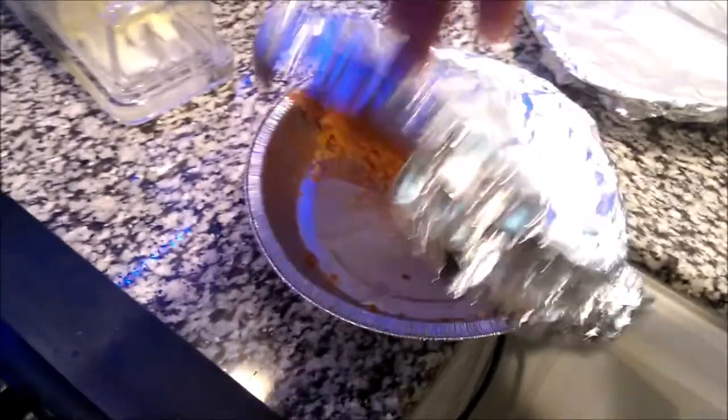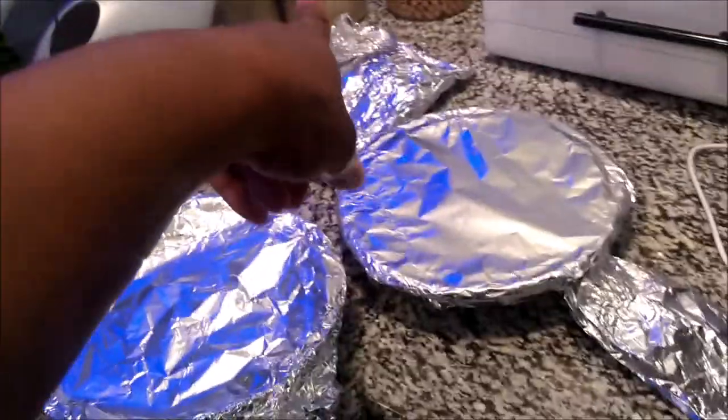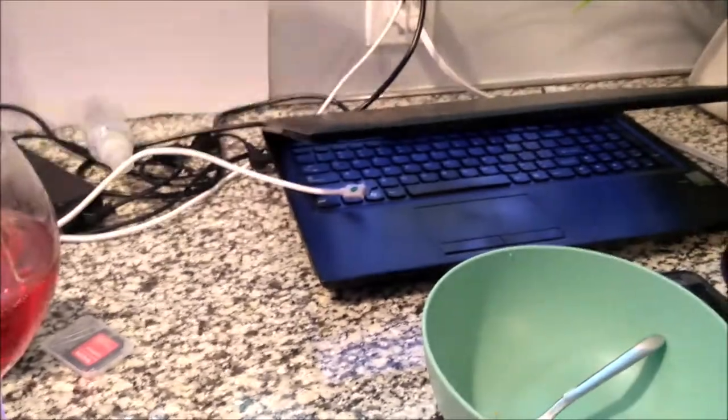And this one is almost gone. I made two. That one's almost gone. Then I got that one over there. That's a piece of lemon cake, and it's just aluminum foil. I was over here trying to do some editing. And yeah, I just want to tidy all this stuff up.